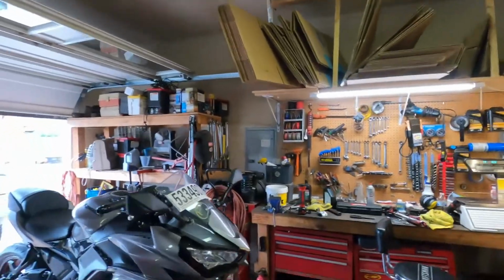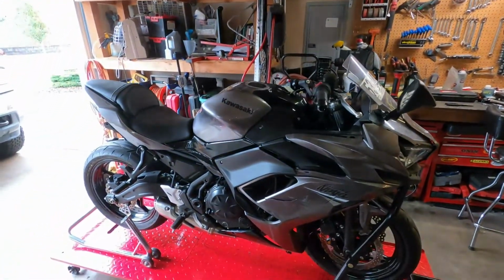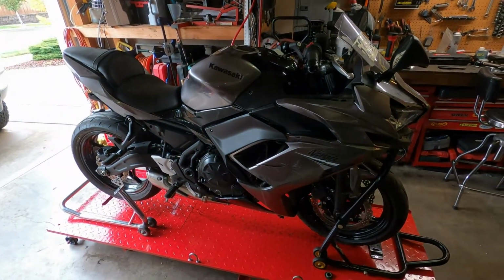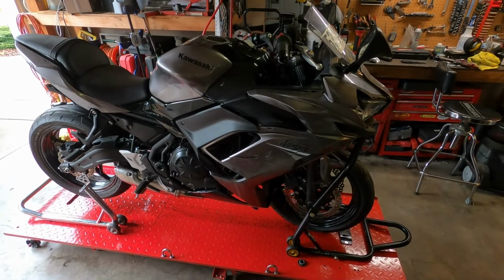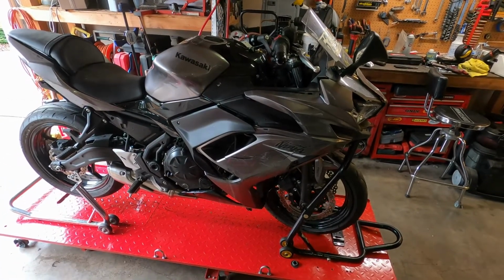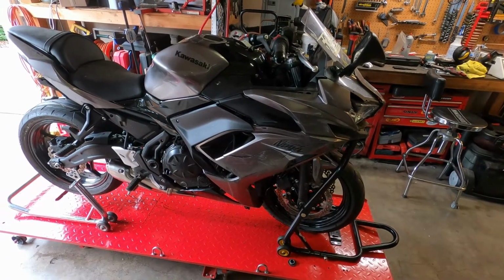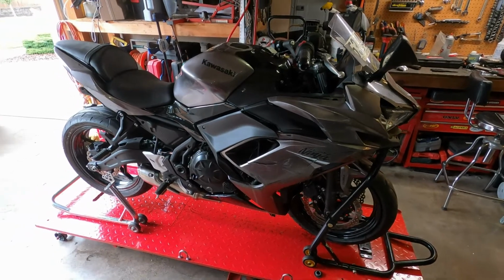Hey guys, we have another Copart bike. This one's kind of exciting. I'm a little excited about it. Something different than what I usually buy. So we have a Kawasaki Ninja 650, or otherwise known as the EX650.